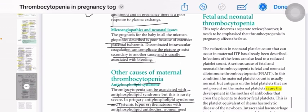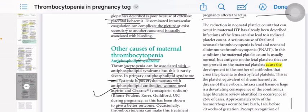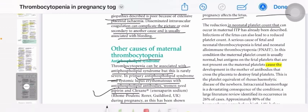They are less likely. So what is fetal and neonatal thrombocytopenia? The topic deserves a separate review. However, it needs to be emphasized that thrombocytopenia in pregnancy can affect the fetus. The reduction in platelet count that can occur in maternal ITP has already been described. In normal gestational thrombocytopenia, there is no effect on the fetus. But in ITP and other microangiopathies, there is an effect on the fetus. Infection of the fetus can also lead to reduced platelet count.